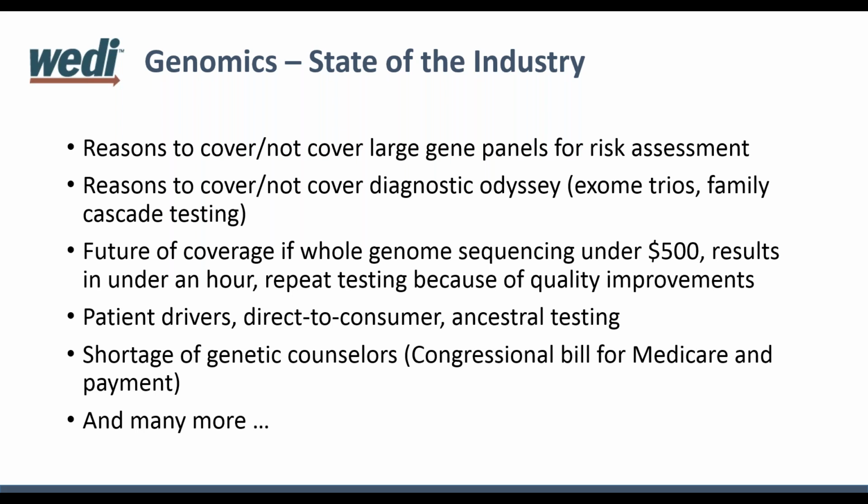A lot of times they use numbers that the whole genome was at 1 million, and then that's 100,000 and 10,000. Now we're at the 1,000 level to do whole genome. And people say the next big number is going to be $100. But what if it's just, I think even just under 500? Will change the financial questions quite a bit.